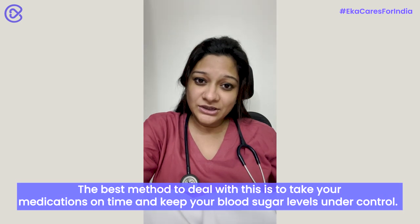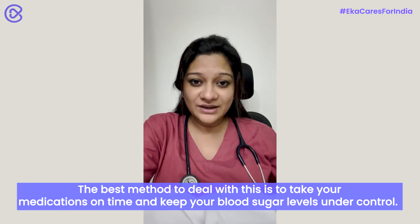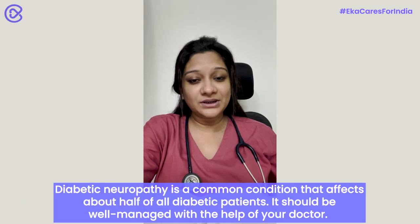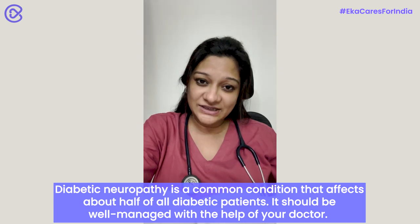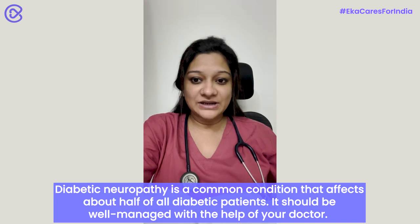So the best way to manage diabetic neuropathy is to ensure that you're regular on your medicines and your sugars are always well controlled. It's a common complication where we see almost 50% of diabetic patients ending up with diabetic neuropathy at some point, and it needs to be managed well in close coordination with your treating physician, your diabetologist, and your podiatrist or a foot care doctor.